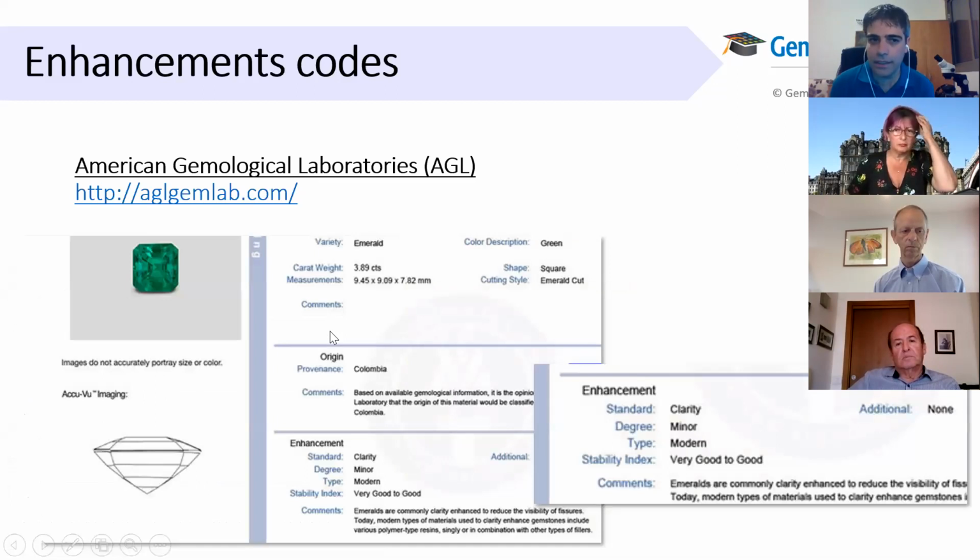The second lab is AGL from the US, and they have their unique system to grade filling in emeralds. For example, they are using not only the level of the amount of filler inside, like minor, moderate, significant, they are also giving the type of the filler, whether it's what they consider traditional types of fillers, modern fillers, or something mixed in between.